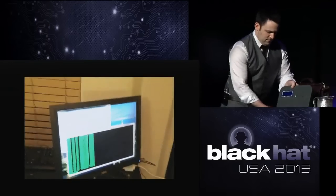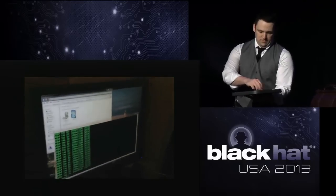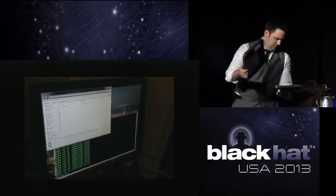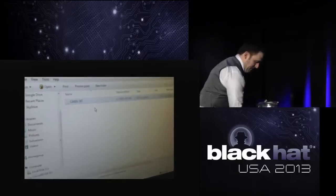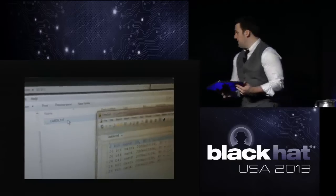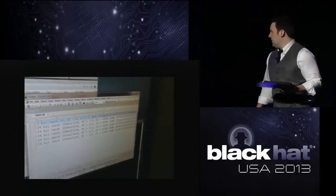So we should see the SD card came up that I pulled from our long-range RFID stealer. Check that out, and we see that there's a single file, cards.txt, just a simple text file. I click on that, and we see here, we scanned it a few times.